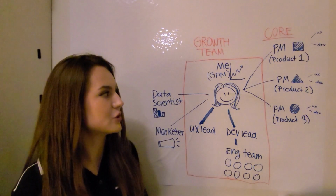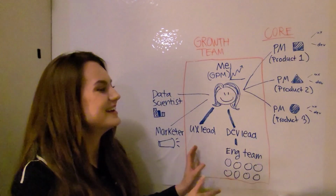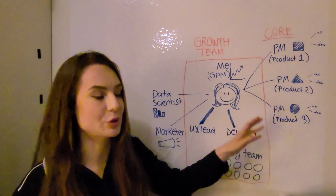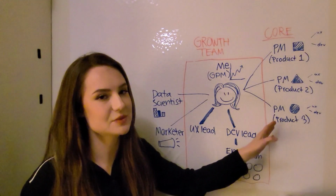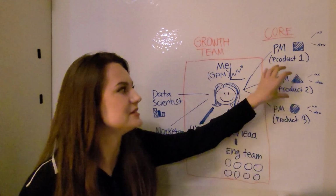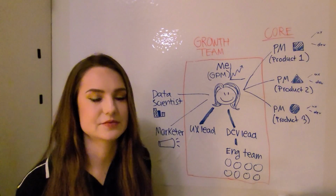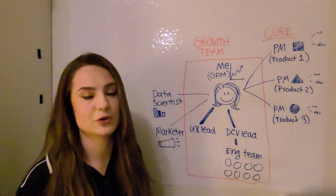I would say there are also a lot of different models where, first of all, this team might not exist. Second of all, you might have the PM accomplishing these goals in addition to their product goals, or you might have the growth PM embedded into one of these product teams, or you might have each of these teams having their own growth teams. So there are a lot of different setups depending on the size of the company and its goals, but this is our model, and it definitely works great for the scale that we're at right now.